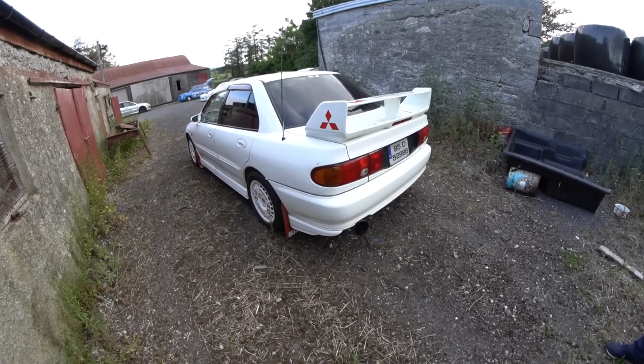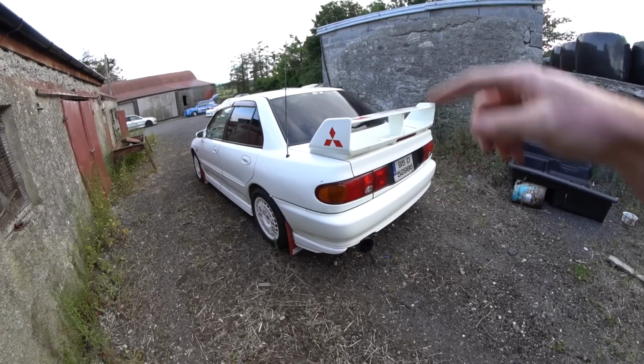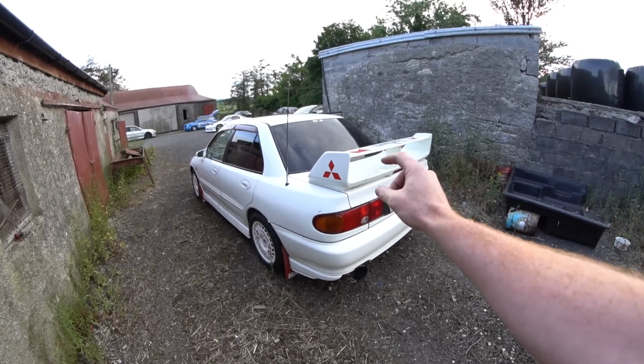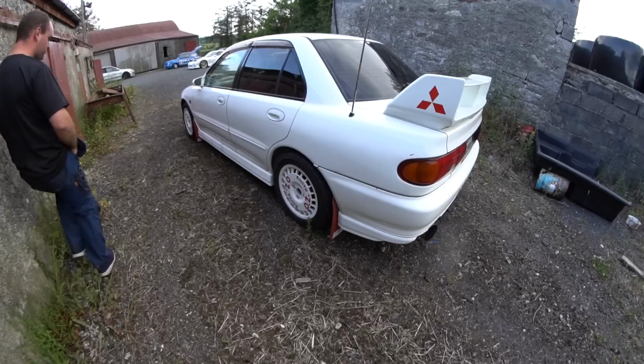And this really just looks like a normal Lancer with a big spoiler on it. That's what I think makes it a lot cooler than the other ones, because they have the arches and stuff, and this thing is like Mitsubishi just went and put a big stupid engine in, and they're like, right, there you go.